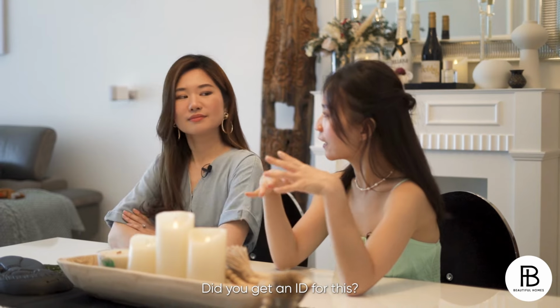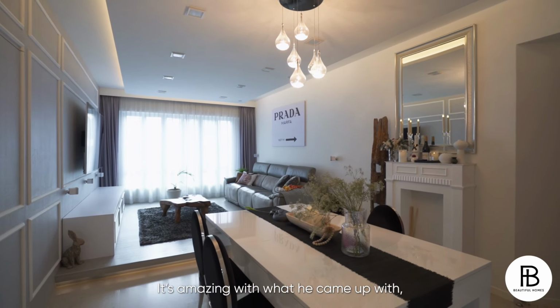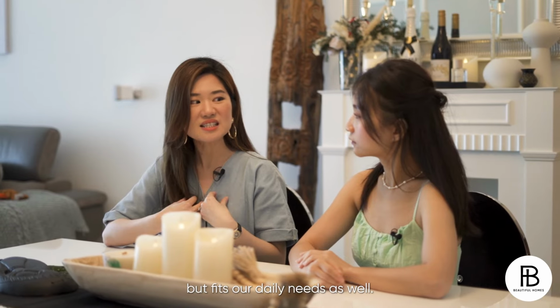Did you engage an ID for this? Yes, we did. We actually engaged someone that many of our friends have tried before. It's amazing what he came up with, because all we did was show him a couple of photos, and he could come up with something that not only fits the theme but fits our daily needs as well. What's your biggest fear when you go into the whole renovation journey?